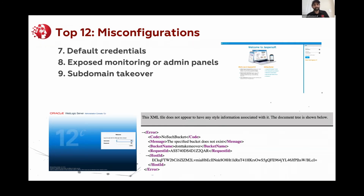Next category is misconfigurations, and there's tons of stuff to cover here, but we'll talk about 3 big ones. So default credentials. We hear about it all the time with IoT devices. You put this on the internet, it's got default credentials. It also holds true for lots of web applications as well.